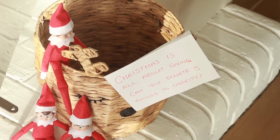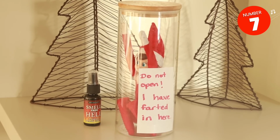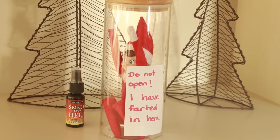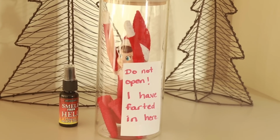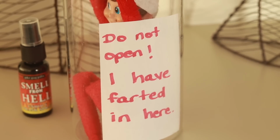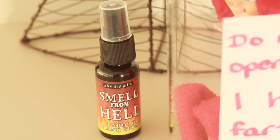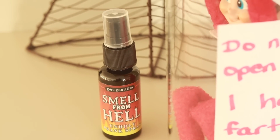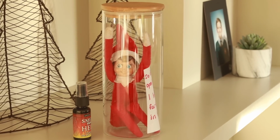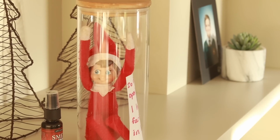So yeah, we really liked this one and the kids really got into it as well. And something that I think the kids will probably remember forever and ever is when we came downstairs to find an elf in a jar with a sign that said, "Do not open, I have farted in here." And of course the kids wanted to open it and it smelled disgusting. I don't know if they sprayed that fart spray in there or if he had actually farted, but it absolutely stunk and the kids thought it was the funniest thing ever.